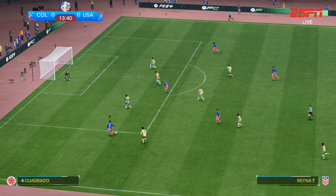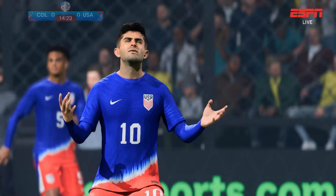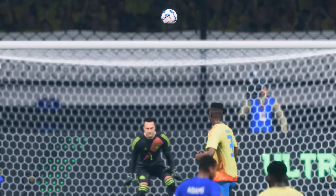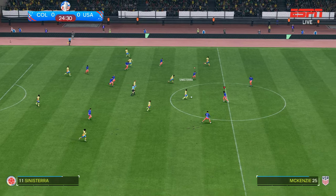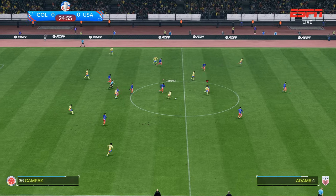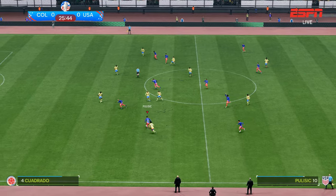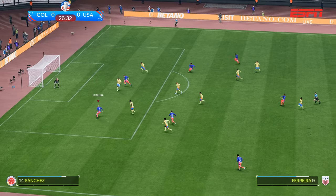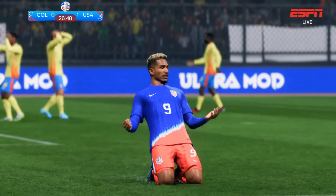They need to get tighter here. Has a go. Well, I think it's fair to say he got underneath that just a little bit. Lost. Might work out. In it comes! The opening goal in this contest.